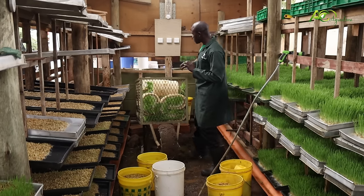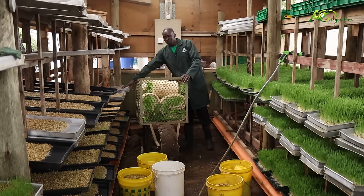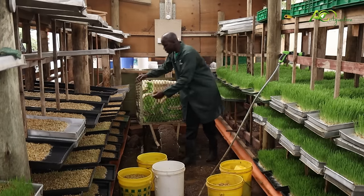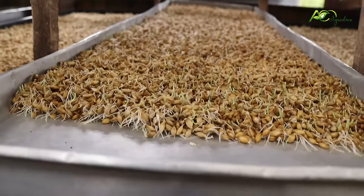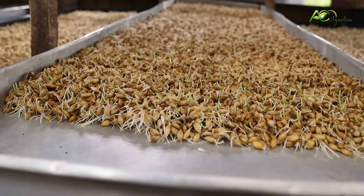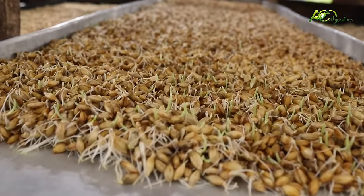So if you observe them, this is 1 day old. This one we did yesterday. But if you observe keenly, you'll observe that they are now starting to root. You'll see a lot of roots at the surface. Yeah, you can see the white stuff. This is 1 day old.